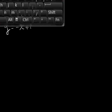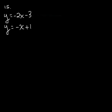15. You can always stop the video and stare at a problem longer if you're not getting it. Solve by graphing. Another scary problem. Y equals negative 2x minus 3. Y equals negative x plus 1. Remember, let me get a graph again. Oops, I should go get the graph a little bit faster, maybe.